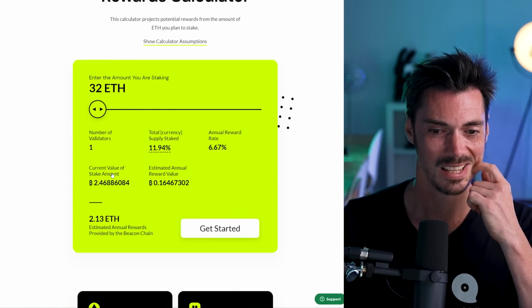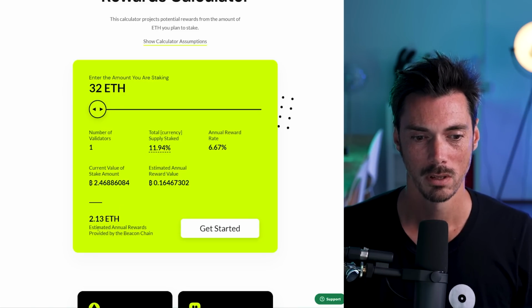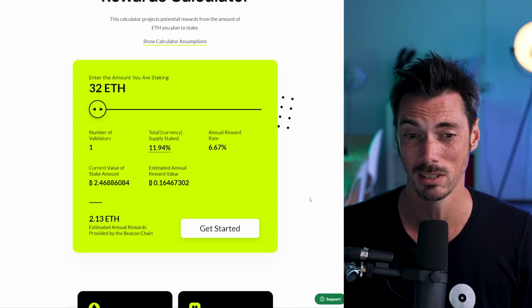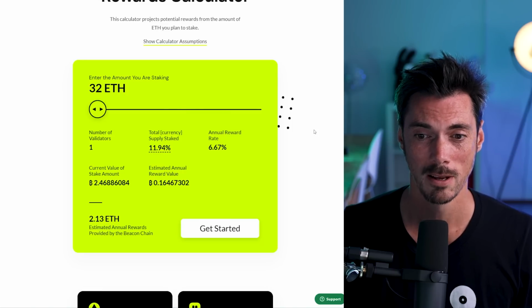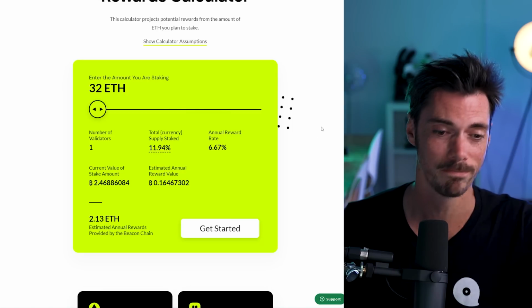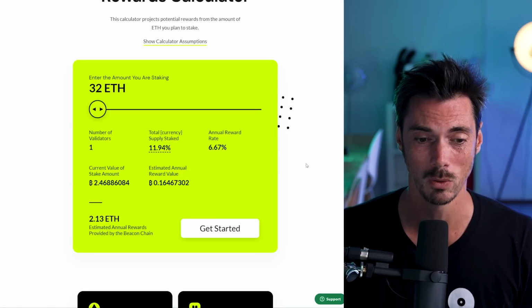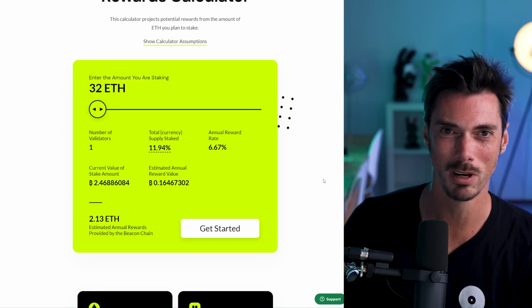And this is quite interesting. So the calculator here, if you stake 32 ETH for a period of a year, you get back 2.13 ETH in total, which doesn't sound like that much. But of course, if you're not really intending to do anything with it, coming back, you put in 32 ETH, you come out with 34 ETH. If, for instance, ETH goes, as we think it might do, up to $10,000 at some point, then you've earned yourself 20 grand. But of course, with staking rewards, things never really work out the way you think.